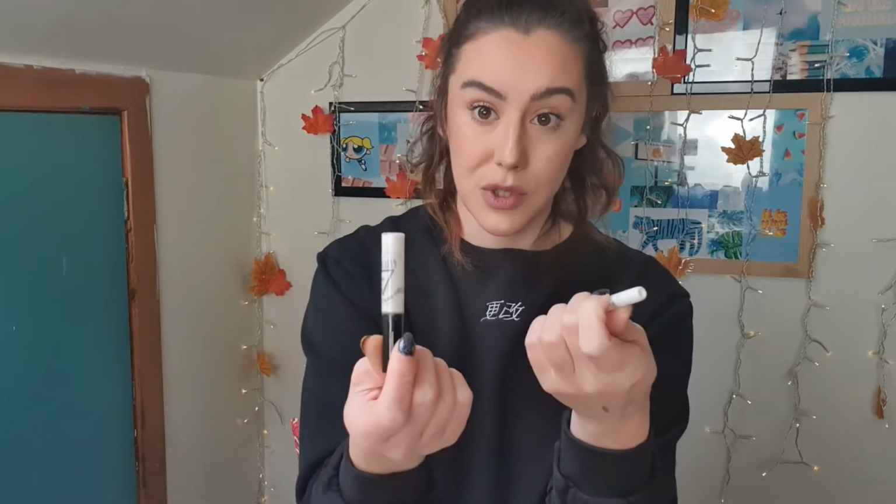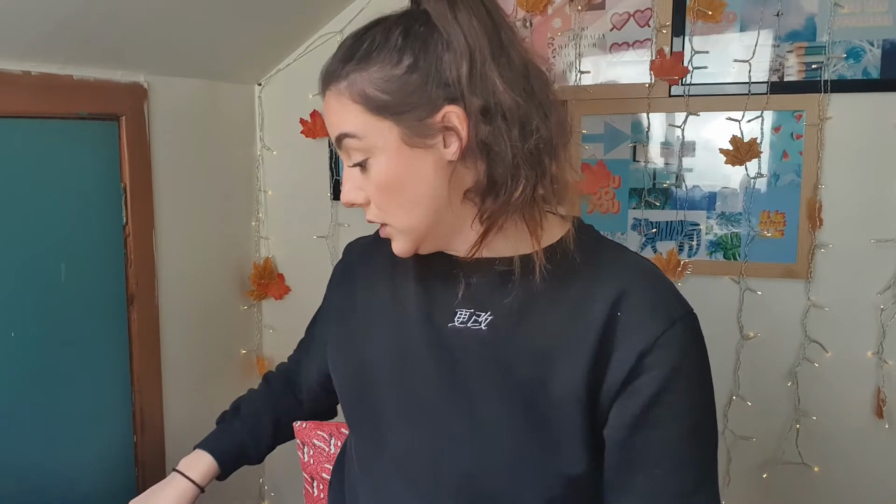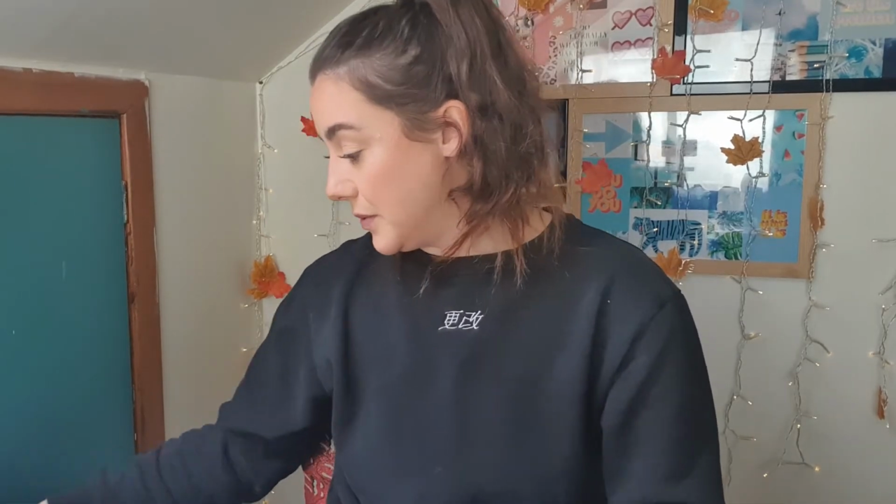And then of course lash glue. Now I have more lash glue. This is just a new one that I got, but I also have a lot of lashes which are still in the packaging. That's not the only ones, there's a lot more in here. That's a whole other drawer, but I guess whilst we're doing eyes, might as well do it.